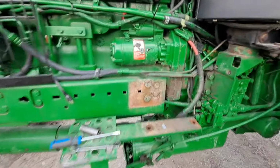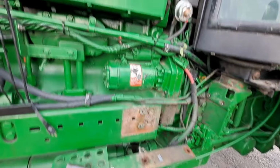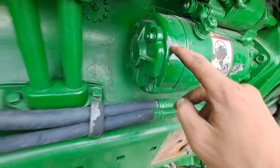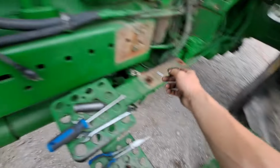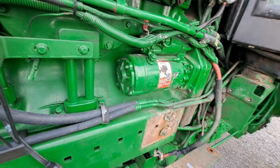I've been wrenching on it here for a good bit now. I got the battery box off, took the shield off here. Starter's fried. Those little marks, there's a little bit of weld mark there almost. That's caused by when you're taking the connections off the battery, wrench hits that, sparks it, fries the starter.